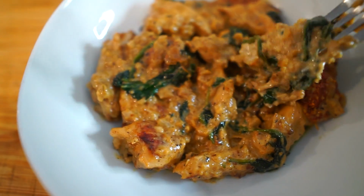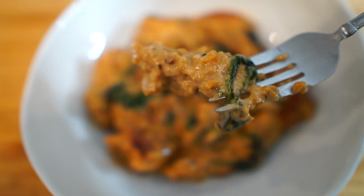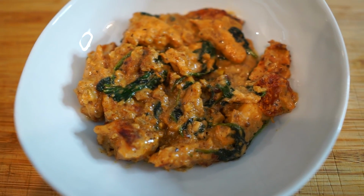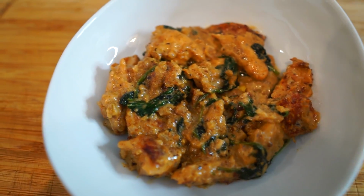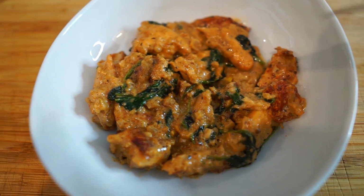But it's nice and creamy. Got some spinach. Got a little bit of rice on there. Cauliflower rice. I need to make this once a week, at least. At the barest of minimums. Oh my gosh. Fire. Fire. This right here.